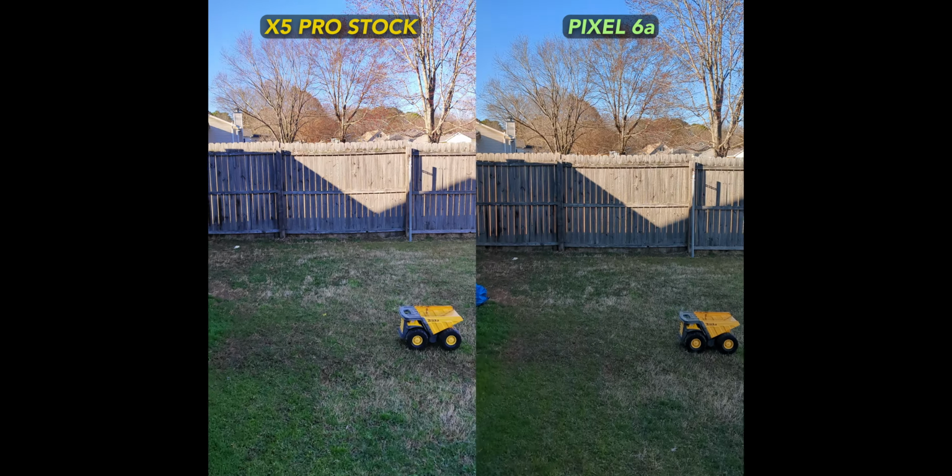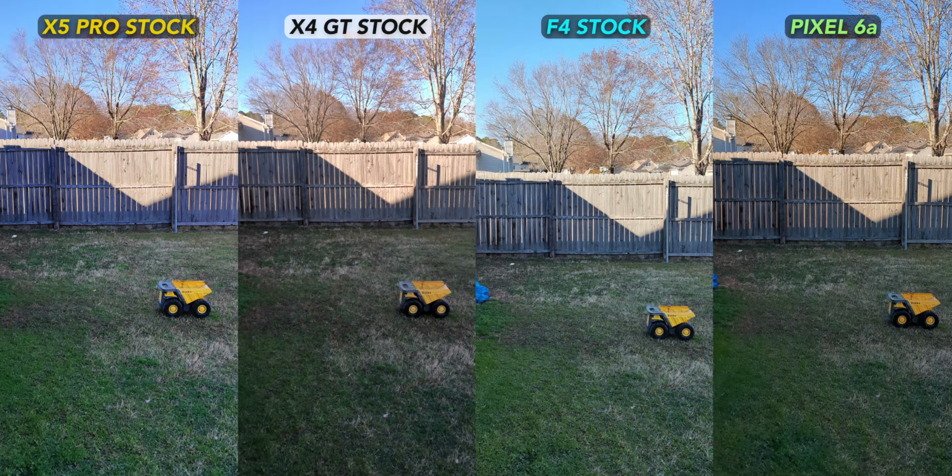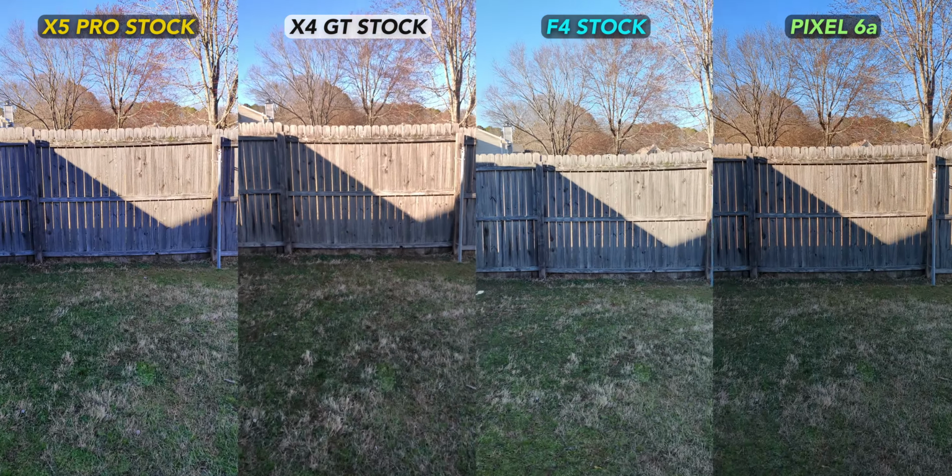In terms of rear camera video, at 4K 30fps, the X5 Pro looks good enough, pretty stable, with decent color and exposure, but it does lose to the F4 and Pixel. Selfie camera video is also not bad, just way too bright.